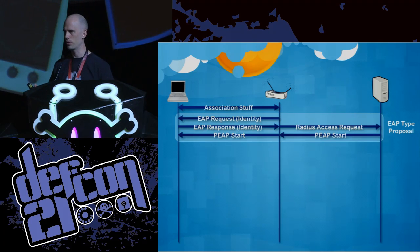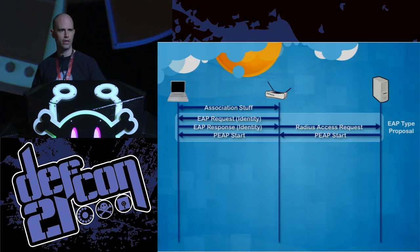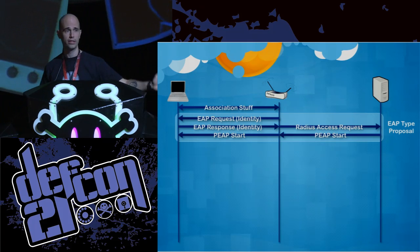And what PEAP does is it makes what's called an outer authentication and inner authentication. The outer authentication is not very fancy. It's just an encrypted tunnel. And the inner authentication is the actual user's or client's information.